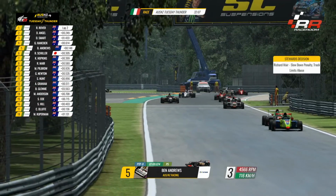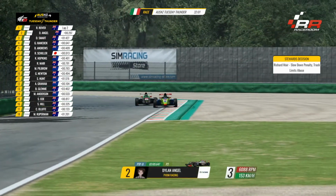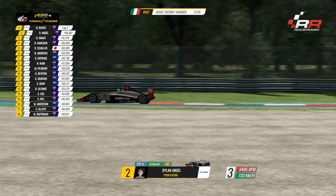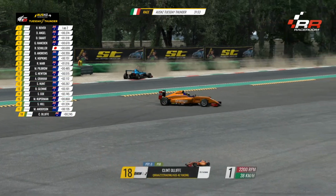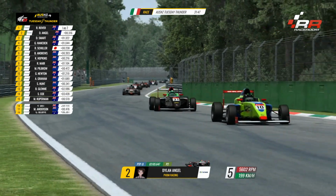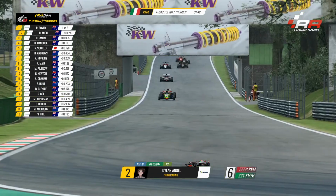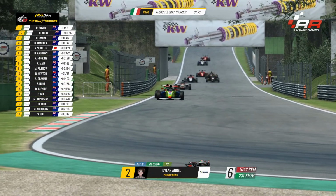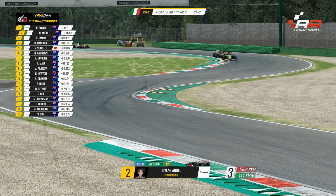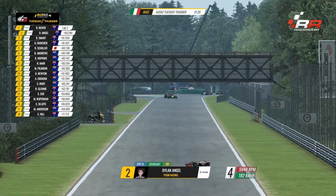Looks like Ben Andrews missed his braking point there, made a shortcut. It's probably going to cost him a little bit, I think. And there's carnage there at the back of the field. That's Clint. And that's a Morgan Anderson and Shane Hill down there as well. After such a good qualifying, he looks like he's stuck at the back of the field there. Meanwhile at the front, Rangy's just holding Dylan out.